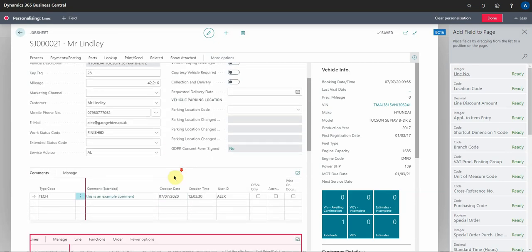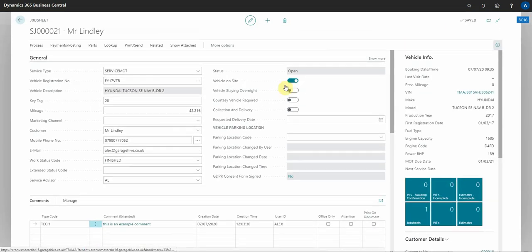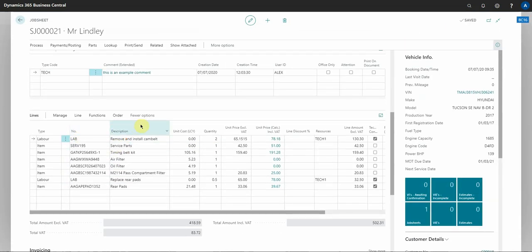This applies to all documents as well. I select done. That personalization is now saved. And when I reopen the document, it's going to be in this current state.